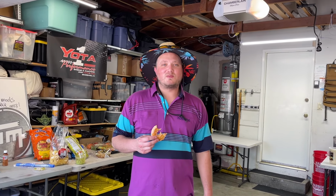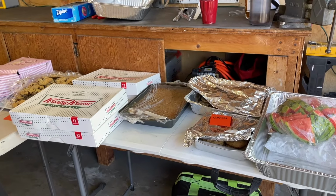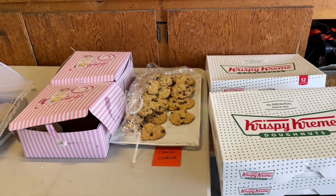How's those ribs coming? Two more hours. Two more hours. All right. It'll be like after we're totally drunk and we got the munchies again. Exactly. The potluck turned out pretty damn good. Got lots of goodies here. This is the dessert table.